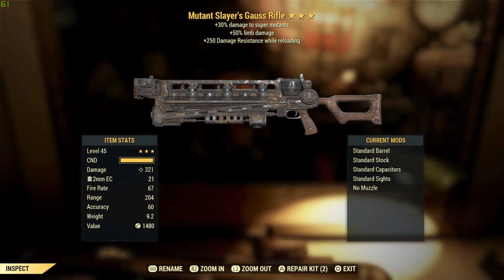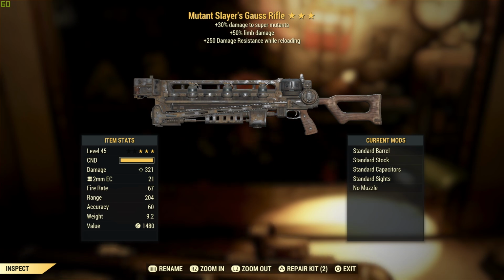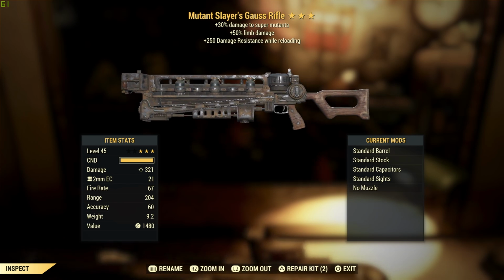Mutant Slayer's Gauss Rifle. Okay, so we got a situational effect with 30% damage to super mutants. We get plus 50% limb damage, and we're also getting plus 250 damage resistance while reloading. It's not a great gun at all, to be honest. If you were running a Gauss Rifle build and you had no legendary ones, it would be alright.